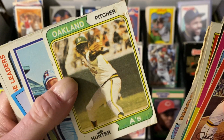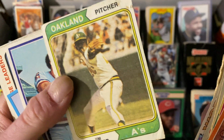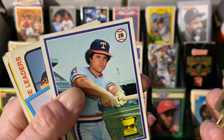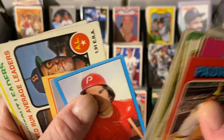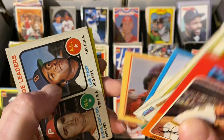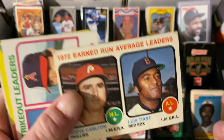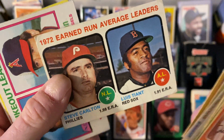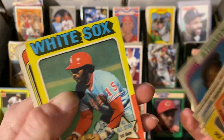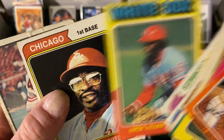74 Jim Hunter might be better than the one I have currently in my A's cards. Not good shape at all, but a lot of my Catfish Hunter cards are not in good shape. Bump Wills, the Topps all-star rookie trophy card. Here's a couple Pete Rose stickers that always make some good trade bait. So see if anybody needs those. Steve Carlton, Luis Tiant from 73 Topps. Nolan Ryan, Jerry Reuss. And then a couple of Dick Allen cards from 75.